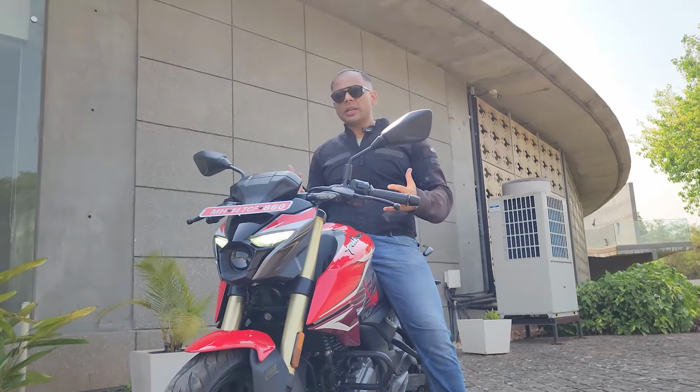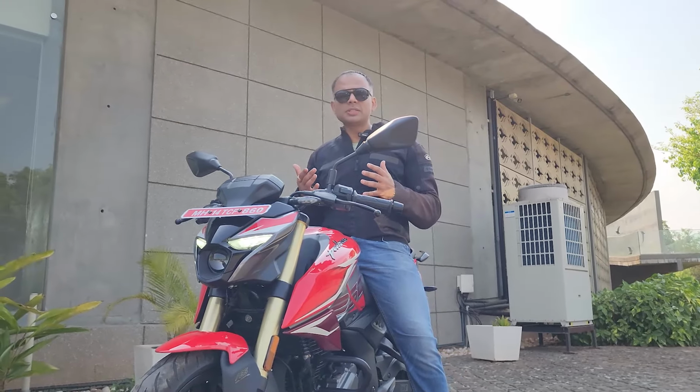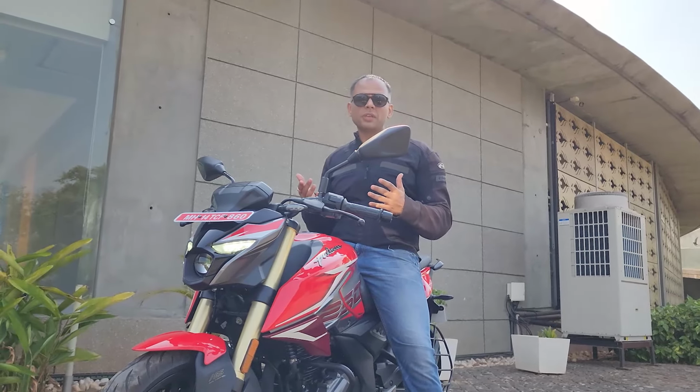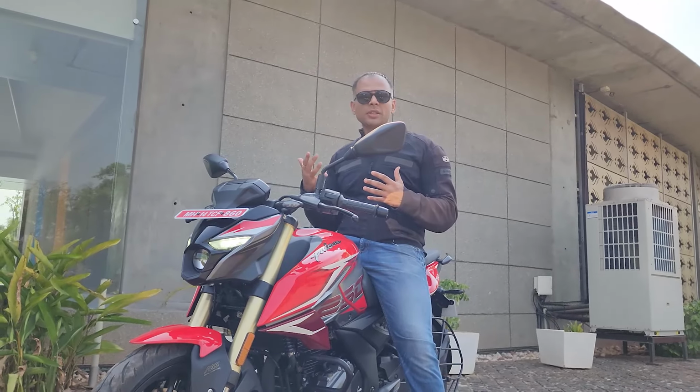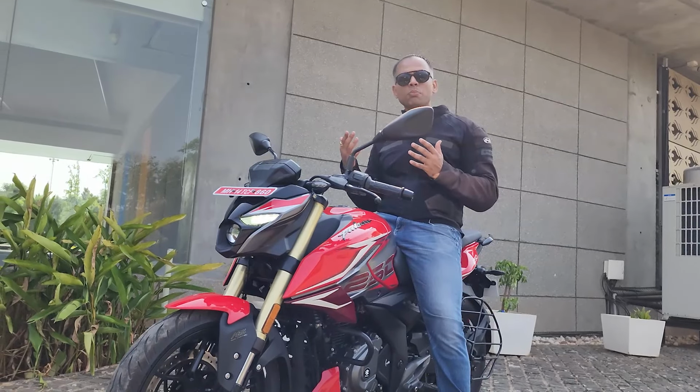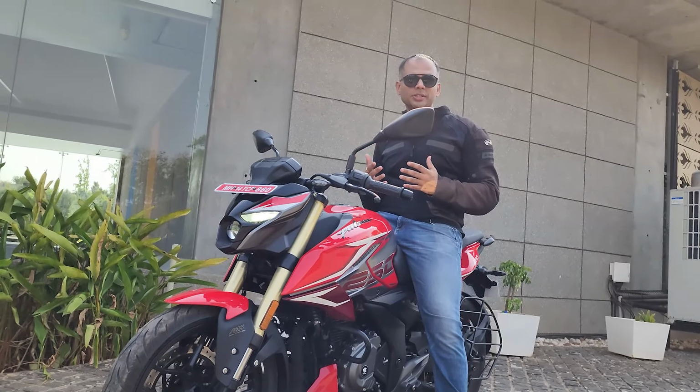The motorcycle gives that kind of confidence at decent speeds, but when it gets above 100, you feel that kind of air hitting you and it doesn't give you the confidence to push past those triple digits.